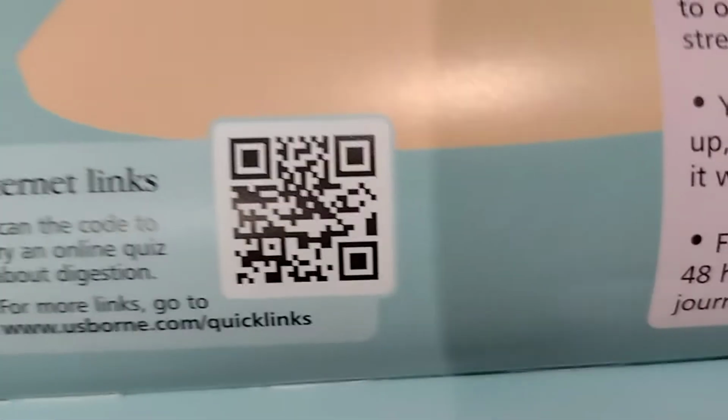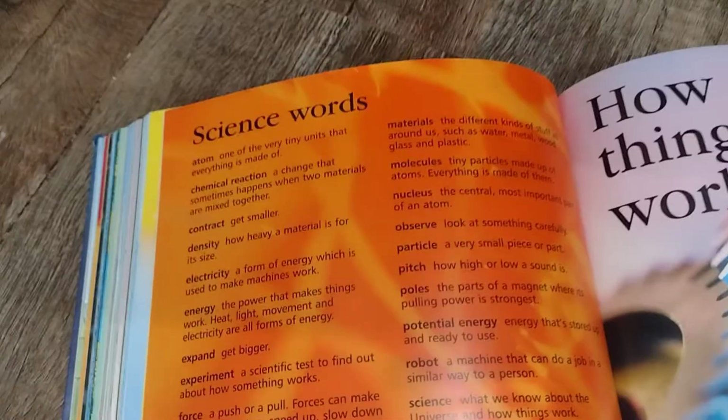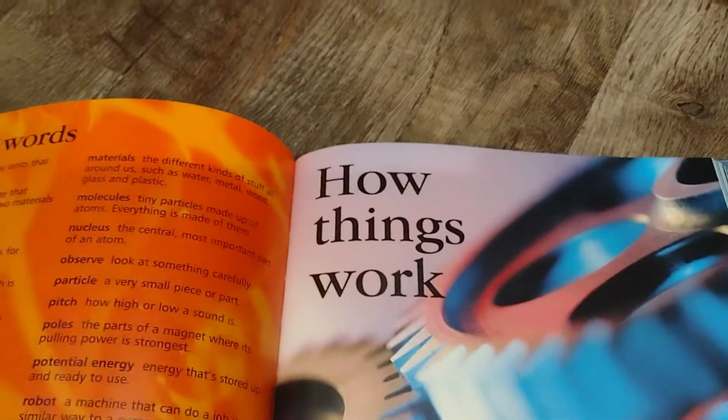So these are wonderful. For instance, if you're studying the human body, you can click on this and it'll take you to more things about the human body. And then it also has different science words, so you can have your vocab words and study those. And again, with more links, so you can study more about it. Then it has this part, which is how things work.